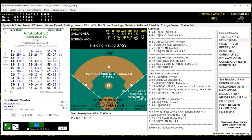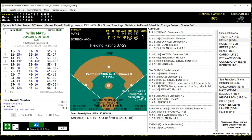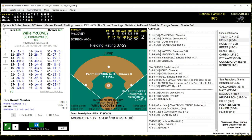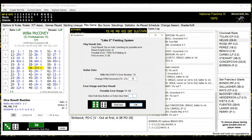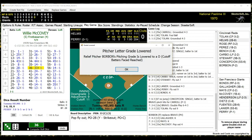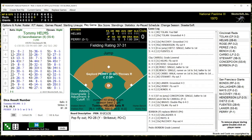Gallagher will lead it off. Gallagher, he's got a pair of singles on the day, 2 for 3. And he strikes out the first batter he faces. Willie Mays up now. Mays hitless on the day. And remains so as Bourbon has come in to strike out the first 2 batters. So to bring McCovey up now. He's got a pair of homers on the day, 7 runs batted in. And he will get him to pop out to second to end the inning.